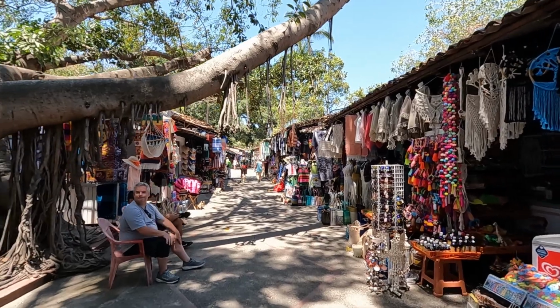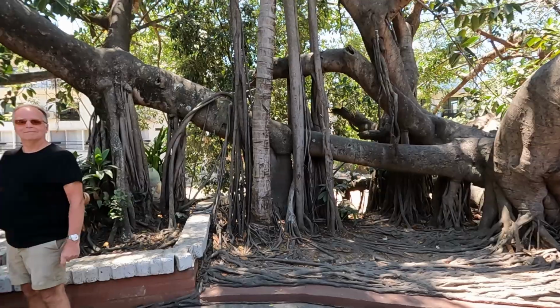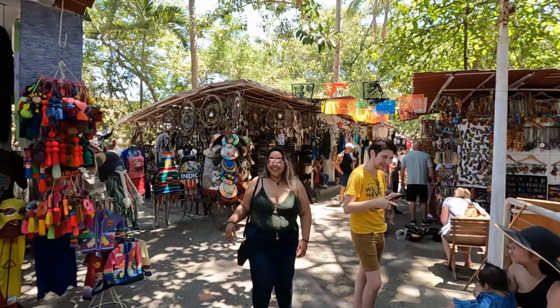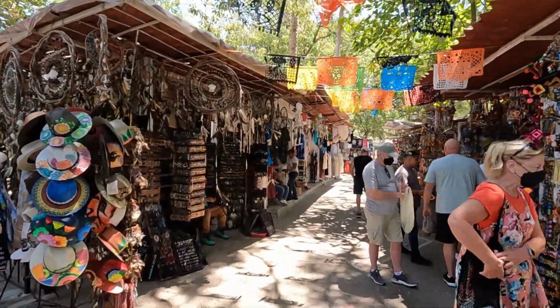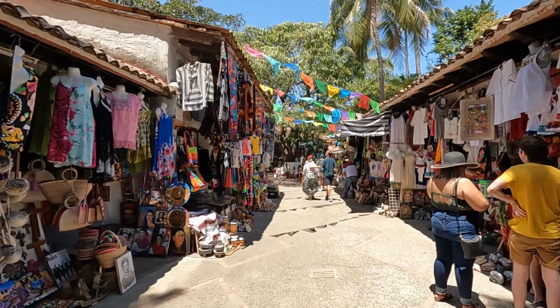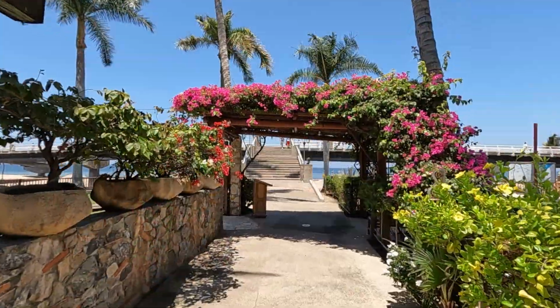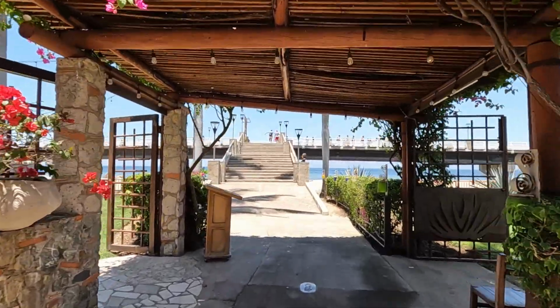And right beside the vendors, there's even some of these alien-looking rubber trees. And this cool-looking skeleton guy. It's a great place to go for souvenirs, to go for a stroll, or for your Instagram photos. The beautiful market just seems to continue on forever. But there's more to see and do, so let's head back over to the Malecon.